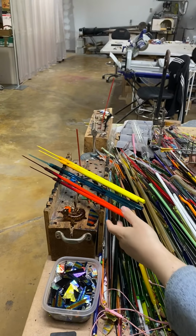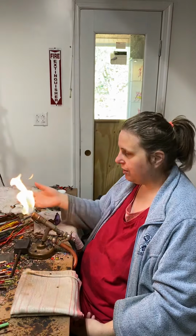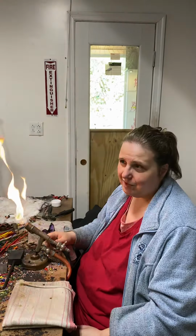So that's that. So that's the preparation work for today. The next step would be starting with the pieces, putting the glass on the preheater, and then go on with the real work.